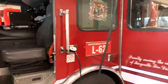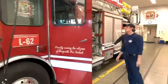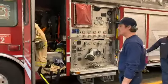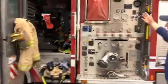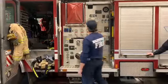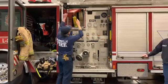And then as you guys saw, Mr. Lopez's seat is just behind this, where we keep all of our SCBAs and our personal gear. This is our pump panel. This is where we control the water in and out. We've got a couple hoses here as well.